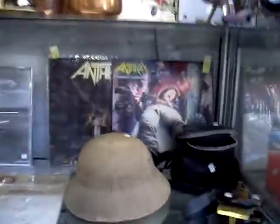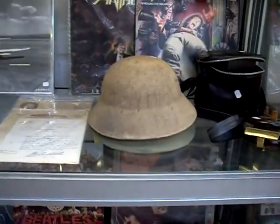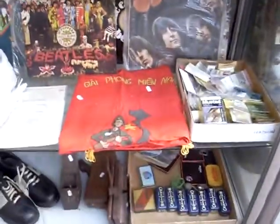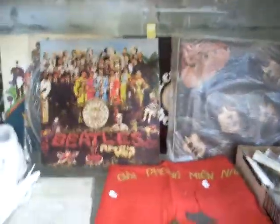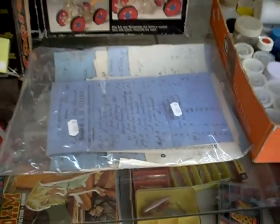It's all complete. A couple of Anthrax albums. Some old Viet Cong pith helmets. Viet Cong war banners. There's one folded up there. Great collection of Beatles albums over the back. Got some really good stuff this week. There you go, some lovely ephemera, old receipts from Richmond in about 1880, give or take.